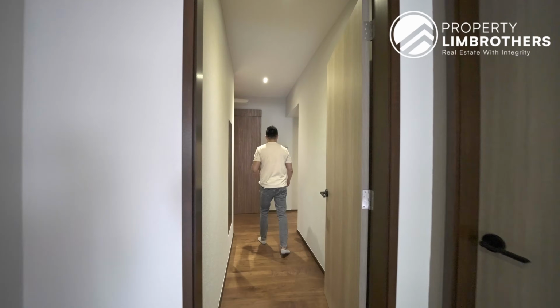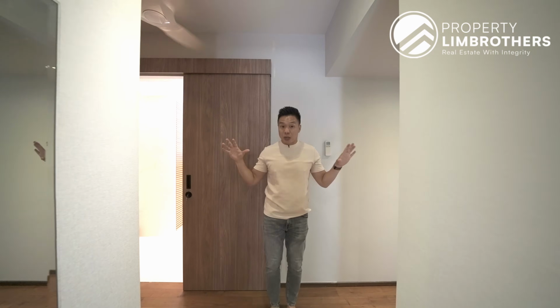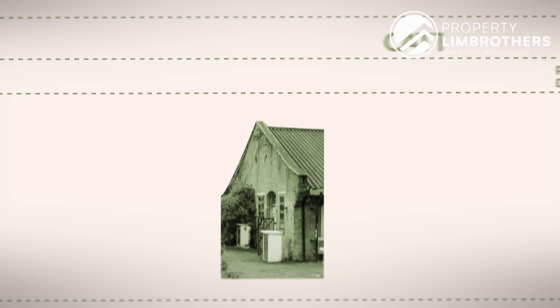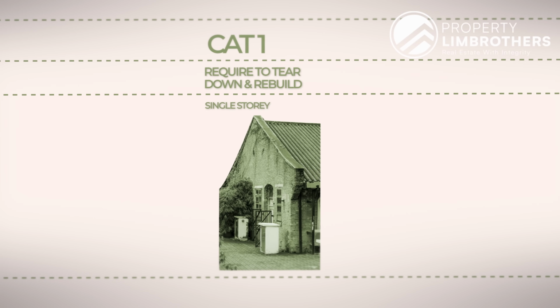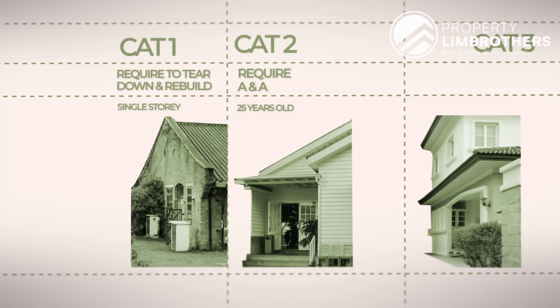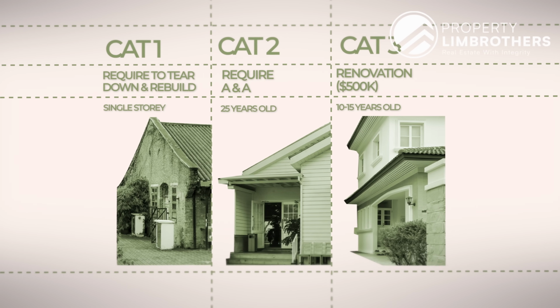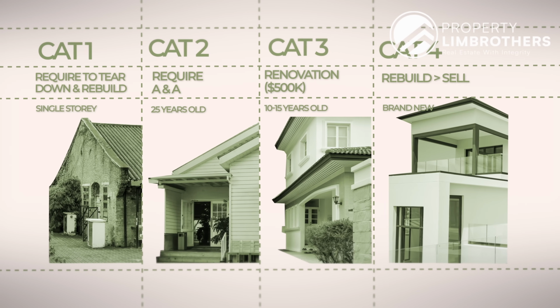If you have visited our landed convention, we talk about the Cat 1, 2, 3, 4 in terms of how we categorize landed properties, in terms of their state of condition. Category 1 are homes that are usually single level, meant for tearing down and rebuild. Category 2, homes that are suitable for A&A, usually 25 years old plus minus. Cat 3 homes are usually 10 to 15-year-old homes that probably can just move in with 500,000 renovation. Cat 4 homes are direct, brand new built from developers or certain owners that rebuilt and they want to sell immediately.